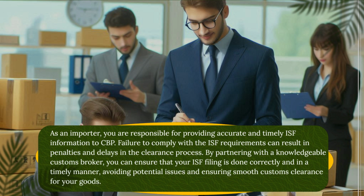Failure to comply with the ISF requirements can result in penalties and delays in the clearance process. By partnering with a knowledgeable customs broker, you can ensure that your ISF filing is done correctly and in a timely manner, avoiding potential issues and ensuring smooth customs clearance for your goods.